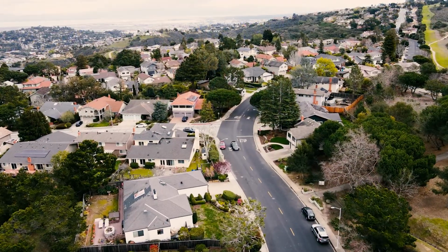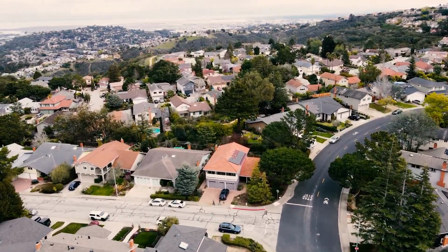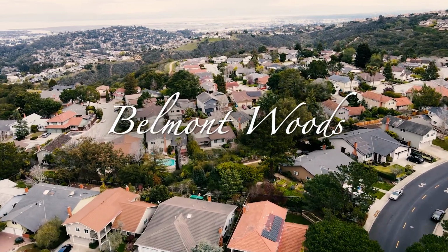If you enjoy hiking or you're looking for a larger home on a larger lot with some sensational views, you can't go wrong taking your home search to the neighborhood of Belmont Woods in Belmont.